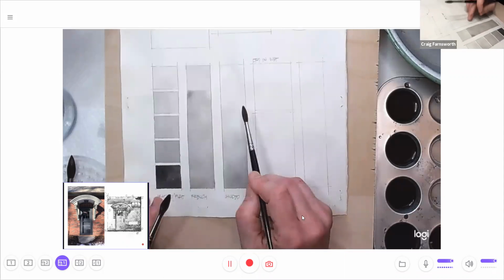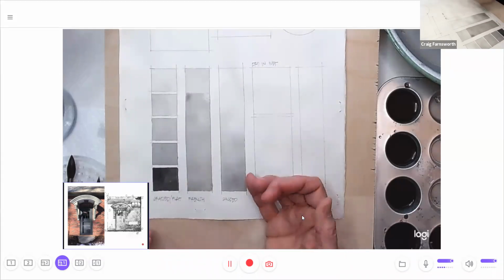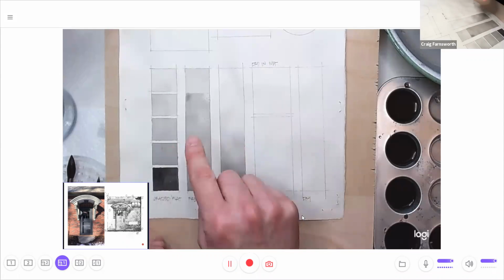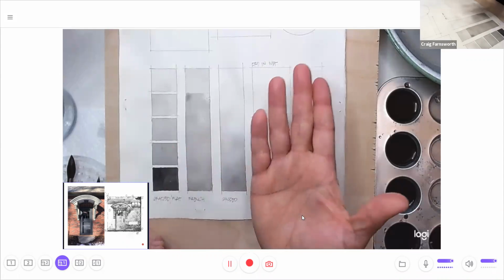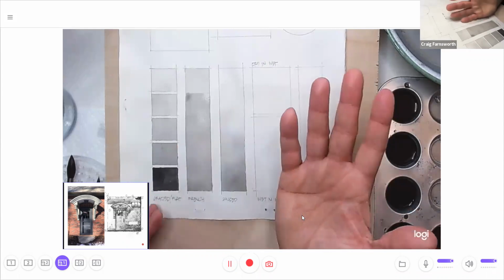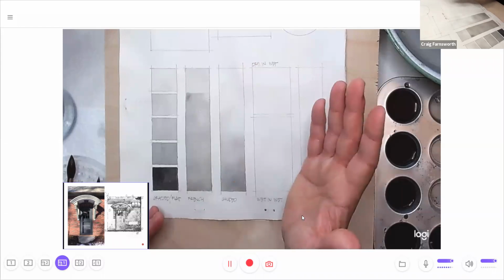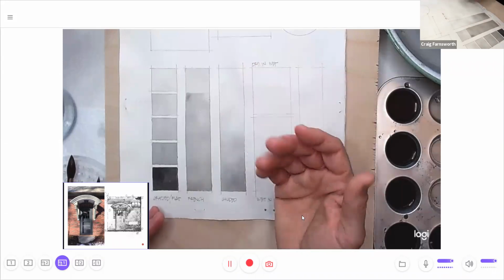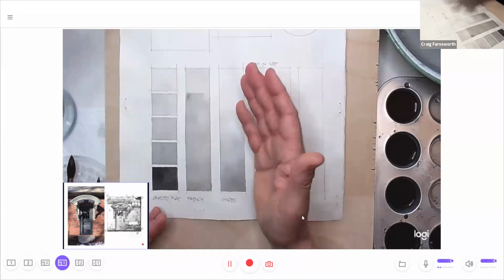All right. Now I'm going to come back to this wash. And again, I should mention this. You don't want to be putting a second wash on these if the first wash isn't dry. And the way I check that is I just use the back of my hand. If it's cool, then I know it's wet. But if it's relatively air temperature, feels the same as this paper over here, then it's okay to put that second wash on.